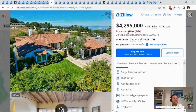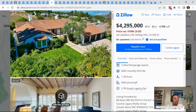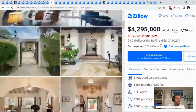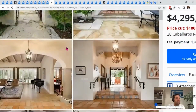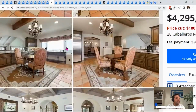28 Caballeros. They cut it $100,000 in price. 4 bedrooms, 6 baths. It doesn't show well. It needs love. 685 a square foot, 1.39 of an acre, Rolling Hills. Let's see here. This is at 4.295 after they cut it down 100,000. Got some Spanish tiling there. There you have it. There's your kitchen. Tiles on the floor.